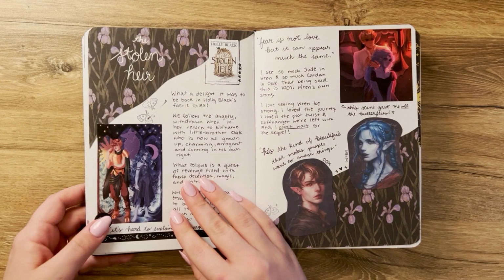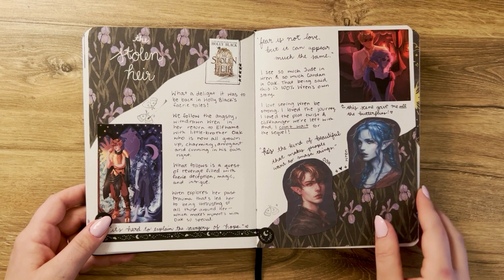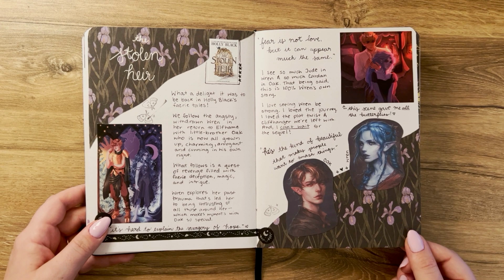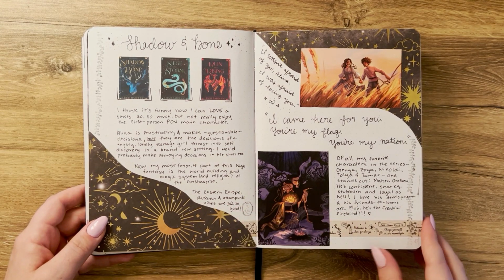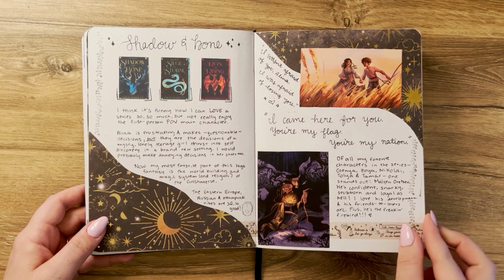And here's where you start to see my more scrapbooky influence of my journaling pages. And this I develop on throughout the whole journal, but it really starts in March. So for The Stolen Heir, I really loved this one, and I'm excited to read the second book this year once it comes out. And Shadow and Bone, I love that series so much, so I was excited to have a chance to journal about it.